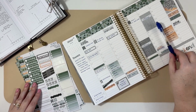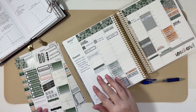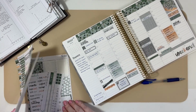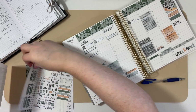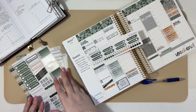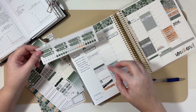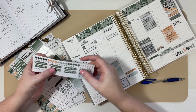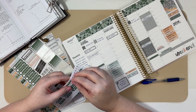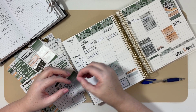And then since I used a lot of these ombre boxes already for scheduled tasks, I thought I could use the dots off of this header to put in my to-do items in between. And I think I will use maybe some green so that I can actually check this off.